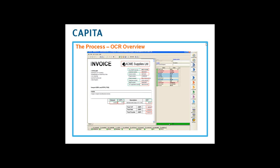What this screen also shows, on the right-hand side, is a number of pink and blue boxes, and these are our key fields of data capture. So we're capturing things like the date, the invoice number, the gross and net amounts, taxes, and purchase order numbers and things if we had them on there. This is the part that's done in India for our process on the offshoring in Mumbai.